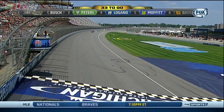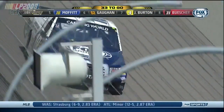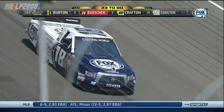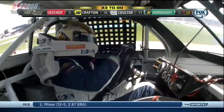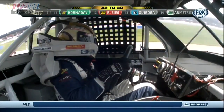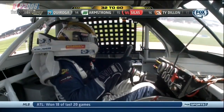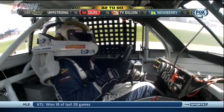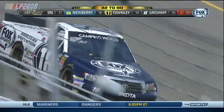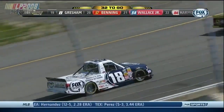How about Joey Coulter, though, in the 18? Yeah, we're getting ready for one to go. Let's see if we can chat with Joey. Hey, Joey Coulter, we've got about 1 lap to go here. This is Phil Parsons up in the Fox Sports 1 booth. Pretty good run so far up in the top 10. So far so good. You know, the guys did an awesome job at this Fox Sports 100 getting the backup out and really nailing it. I mean, they hit it right on the money. So I'm excited for these last few laps here and look forward to getting to the front.